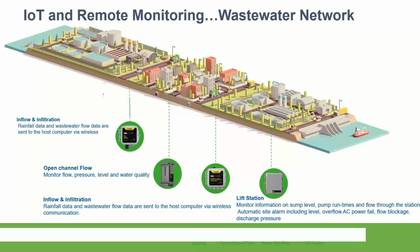Some of the wastewater applications are for inflow and infiltration. We can bring in flow data and rain data. With open channel flow, we can monitor flow, pressure, level, and we have the ability to monitor for water quality. And then at a lift station, we can monitor pump levels, pump run times, and flow through the station. We can set up alarms. It does not require power, but it will notify of AC power failures. We can monitor for flow blockages and discharge pressures as well. Again, keep in mind, everything is battery powered, so there's no AC required at any of these sites.